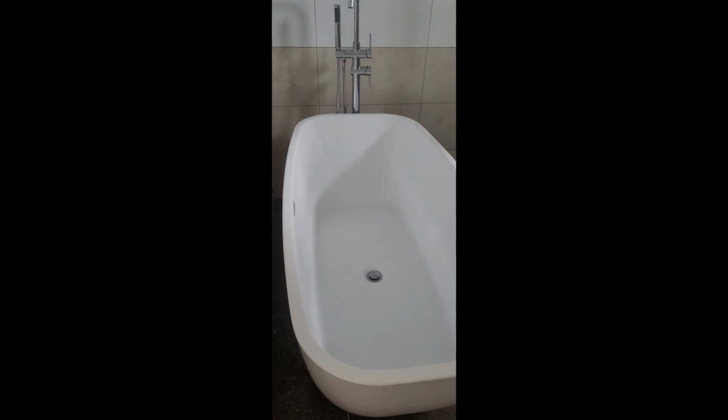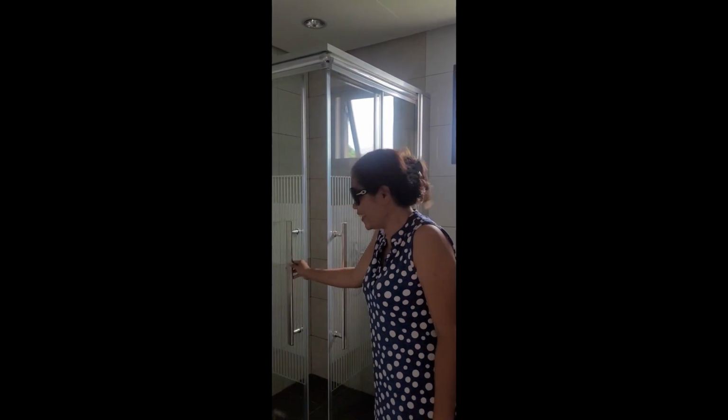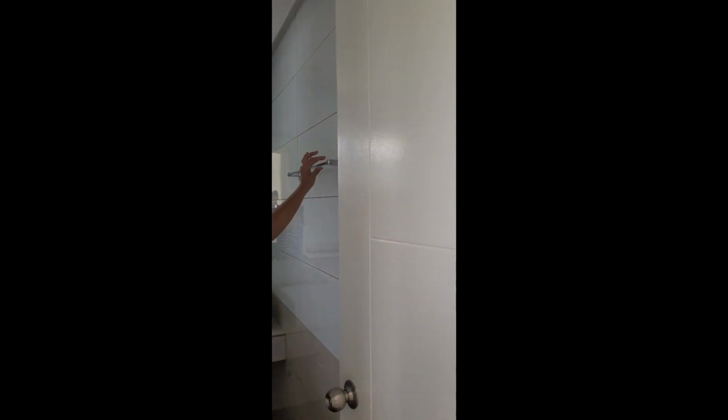And meron rin siyang enclosed shower. Teka, paano ko mabuksan? Ayan. So, enclosed shower with bathtub na rin. Ayun. So, ayan.